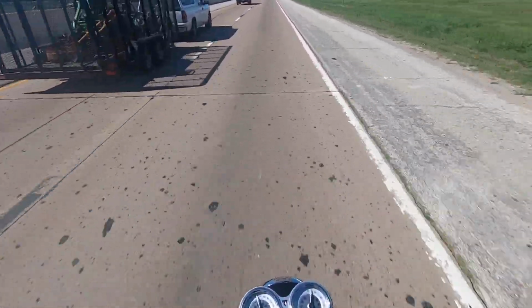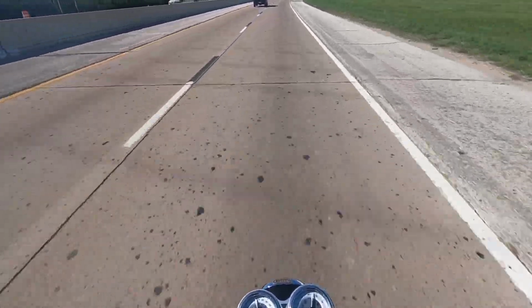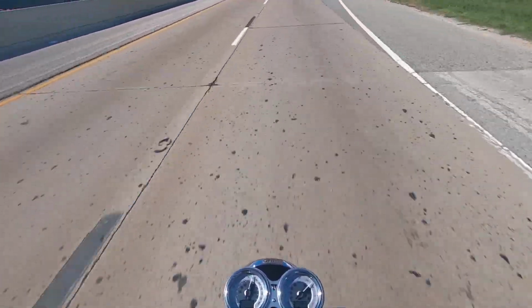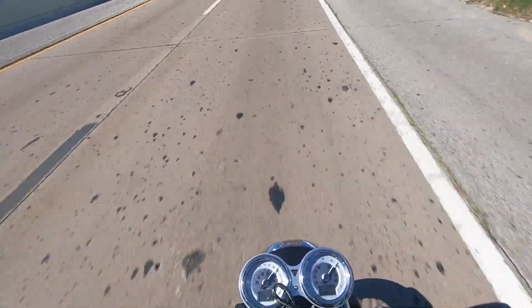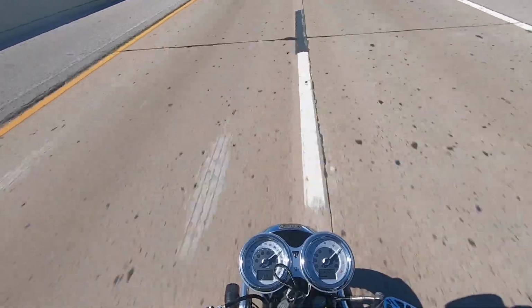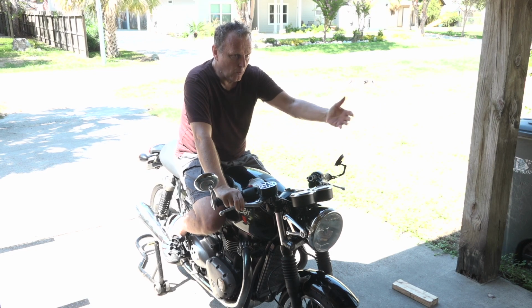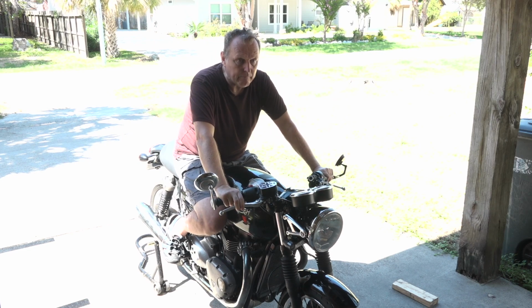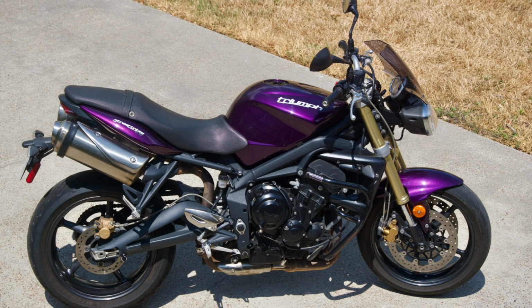The second thing I really like about it is actually the riding position. It's much more comfortable than I imagined it would be. I thought it was going to be a real pain on my back. But with it being leant forward, and I do a lot of motorway riding here in Texas, the wind pushes on your chest and pushes you up a little bit more. And don't tell anybody this, but I actually prefer the riding position to the Street Triple, which I've also got.